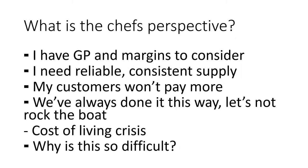There's also right now the cost of living crisis, which makes things incredibly difficult. And lastly, just why is this so difficult? That's certainly something that I've felt when it comes to dealing with seafood. Why is there so much contrasting information? And why is there just so much information generally that you have to get on board to feel like you're really doing things sustainably?